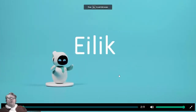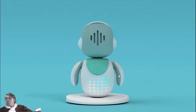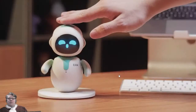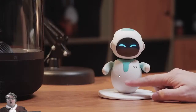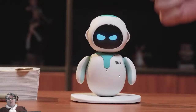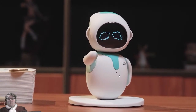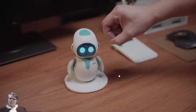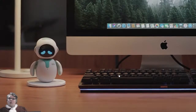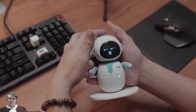Meet Eilik, a little desktop companion bot with endless fun. Eilik comes with 3 touching areas. Try petting his head, belly, and his back. Don't touch his back when he's upset, or Eilik will hit you with his sword, gun, or taser. Of course, you can fight back. Eilik is not always so strong. He is afraid of heights, so remember to comfort him when he's upset.